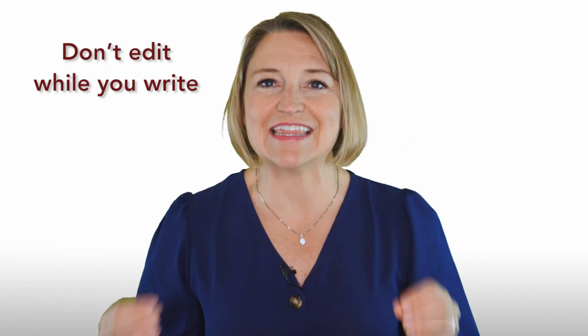Tip 1 and 2 applies here. Don't edit while you write, and just get that material down. Get that draft complete and then review it from start to finish after a break. When that's done, it's off to a copy editor who looks at sentence structure, grammar, word choice, and the finer details you'd expect from an editor.